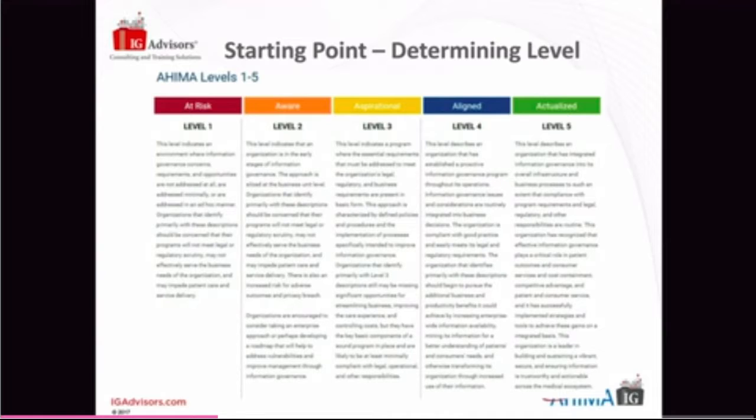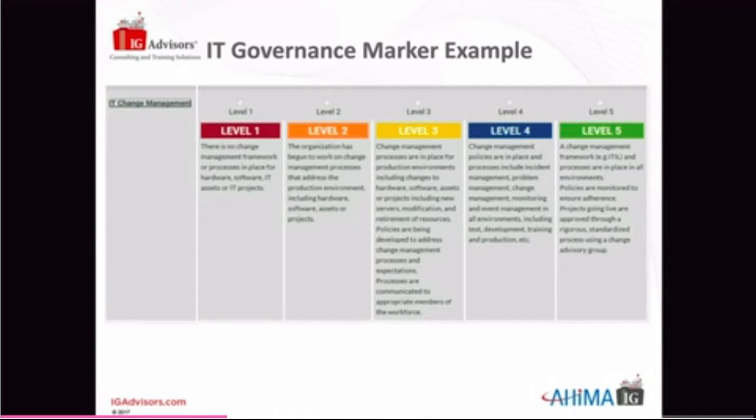Level 1 is at risk. So an organization on a maturity marker that's at level 1 is probably going to have some risk around that specific information governance aspect. Most of healthcare is a 2 or a 3 for most of the markers, which in those scenarios is really, you've got some pieces of information governance going maybe at the department level, but you don't have an enterprise program looking across departments and eliminating those silos. And then through level 5, which is actualized, you've really integrated information governance into how you design, build systems, and interact with the systems.